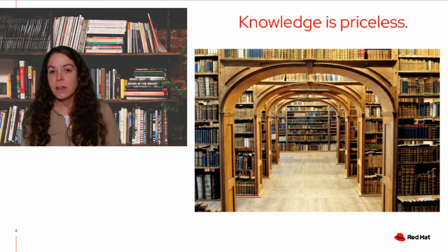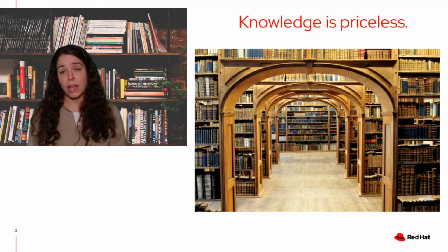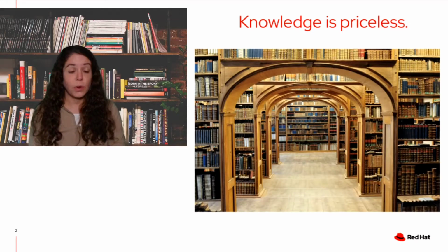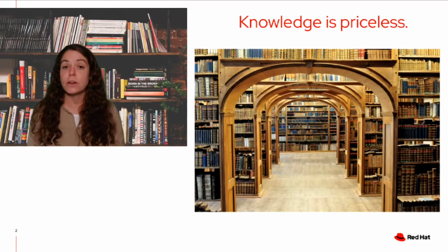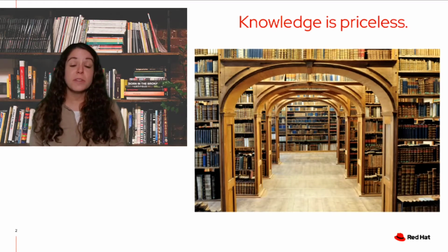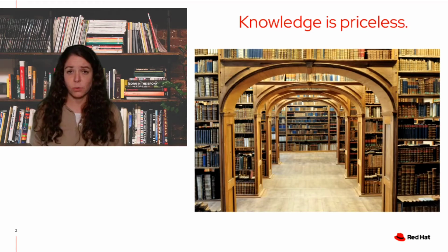I am responsible for the library on redhat.com, and so that's a collection of documents that is valuable to a wide variety of external users. So we have how-to documentation that is for developers or system administrators. We have documents that are good for people who are just trying to learn about what open source is and how it functions in the world.